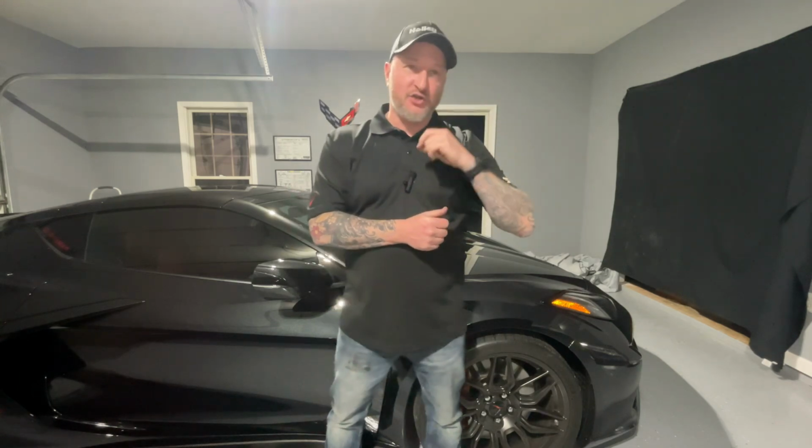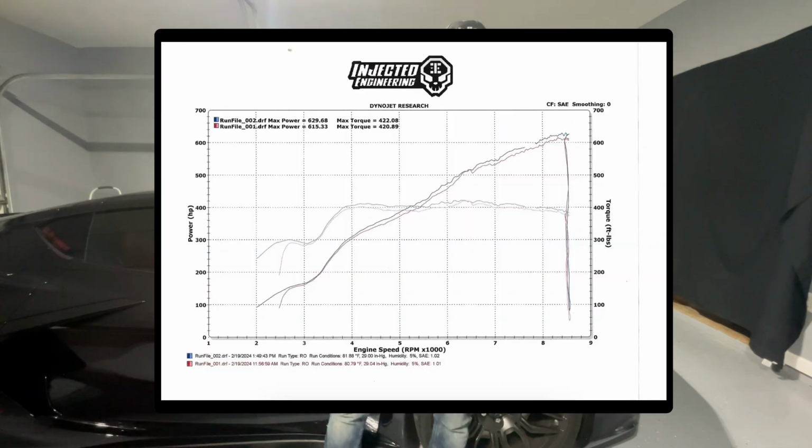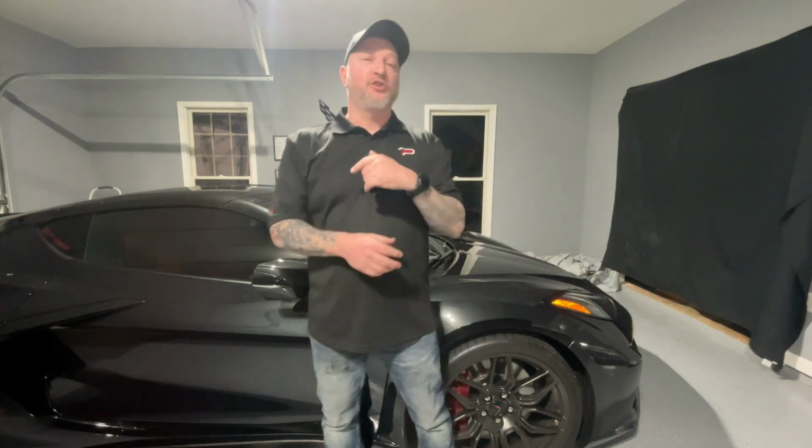We did a baseline pull of 615 horsepower, 422 foot-pound of torque. Our pulls with the JLT, the one we did first, 629.68 rear wheel horsepower. Wow, that's a 14.35 horsepower gain. That's crazy. 422.08 foot-pound torque. Awesome.